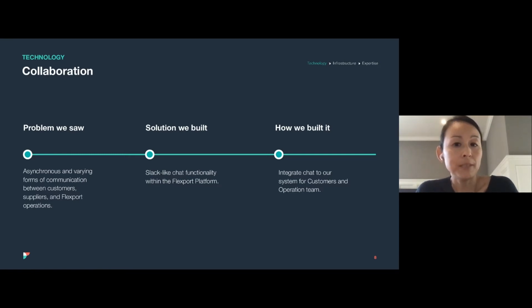How do we build it? We integrated chat to our system for customers and operations team so that there's a single place in a form where all the communication happens, is stored and tracked. You no longer have to open another window to email a Flexport operation team or forward a message to your supplier to share the same information.